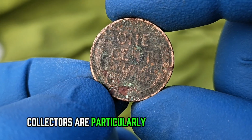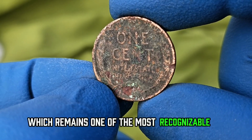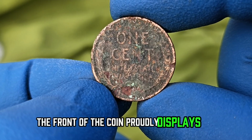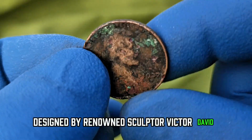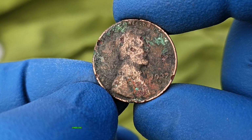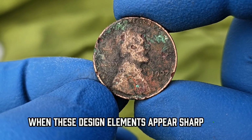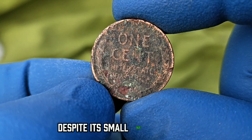Collectors are particularly drawn to the coin's timeless design, which remains one of the most recognizable in American numismatics. The front of the coin proudly displays the portrait of Abraham Lincoln, designed by renowned sculptor Victor David Brenner. The reverse side features the elegant wheat ears that give the series its popular nickname, symbolizing growth and prosperity. When these design elements appear sharp and well-preserved, the coin becomes visually striking despite its small size.